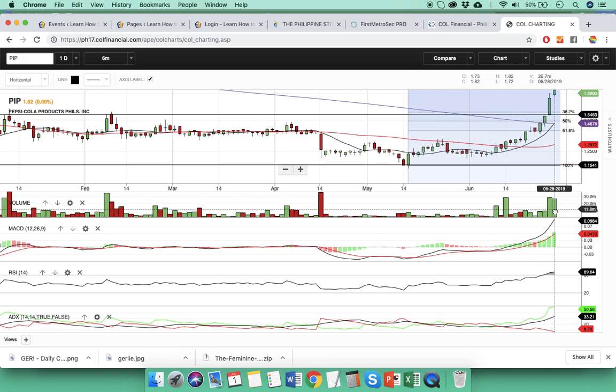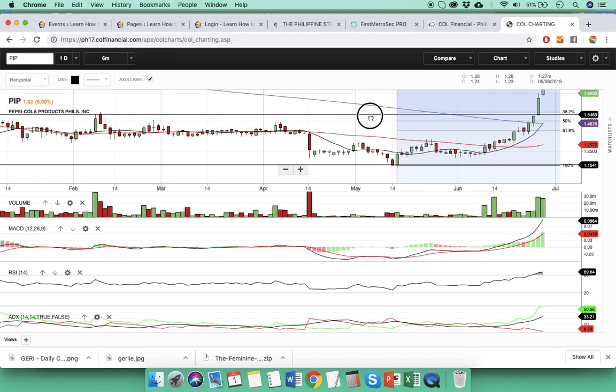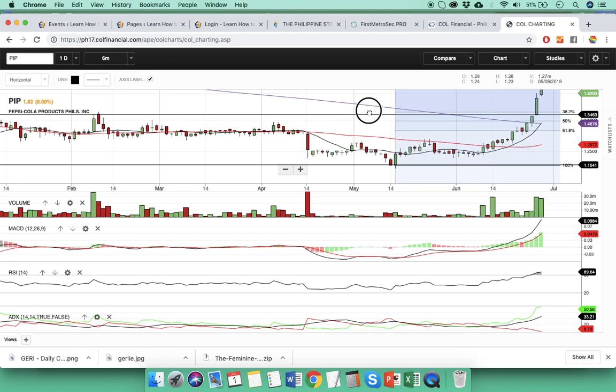The daily volume last week was very bullish. MACD is also bullish. RSI, on the other hand, is already inside the classical overbought level. The upward momentum is very strong. This is not a problem for those who bought PIP below or near the support level. Yes, you can still top up.